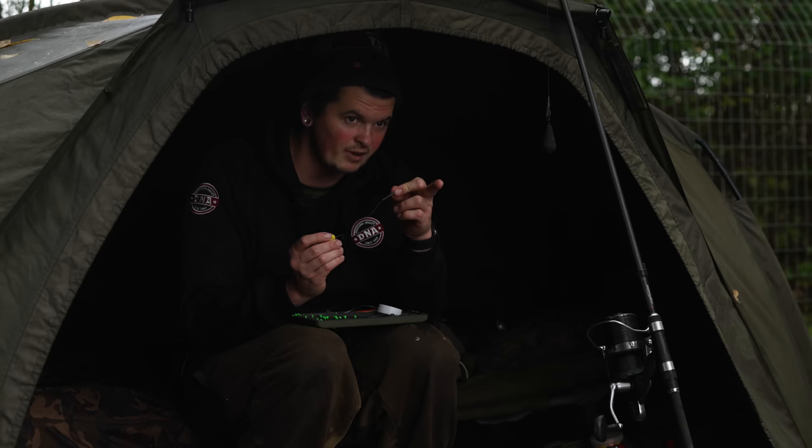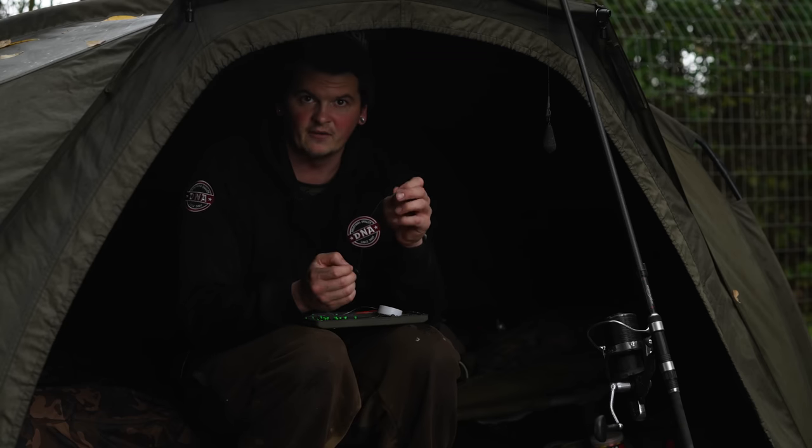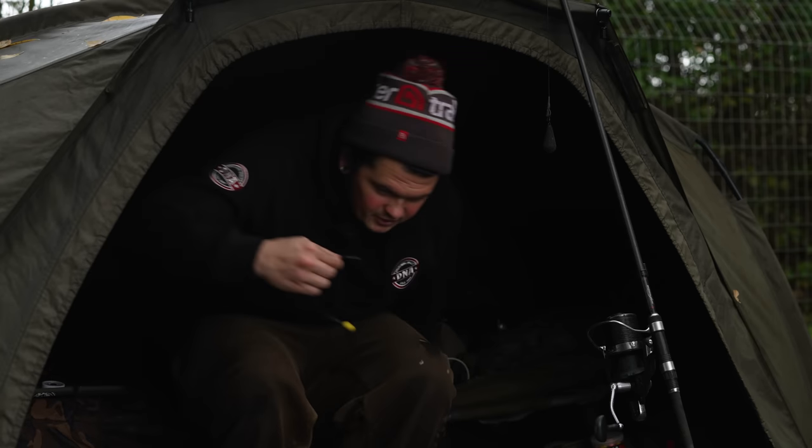Now that fish did wipe out that other rod a little bit, so I'm gonna wind that one in, just check the hook bait's okay on that one, and then both of those will go straight back out, a few more spots over the top. So yeah, let's find these lost scissors, shall we?